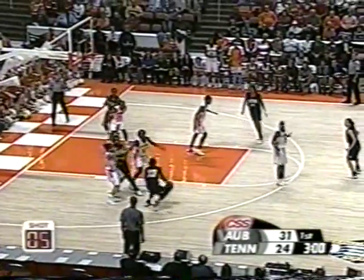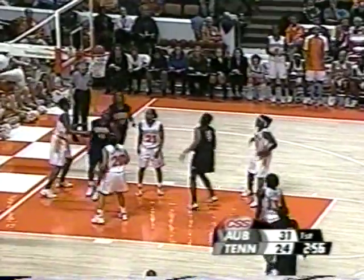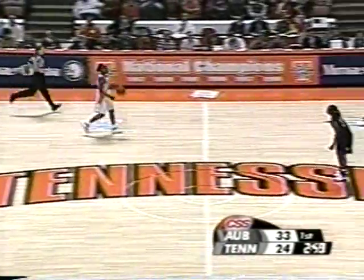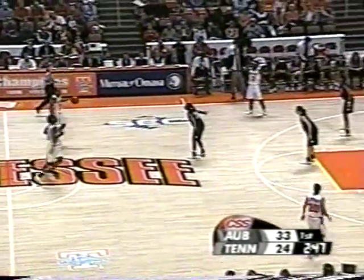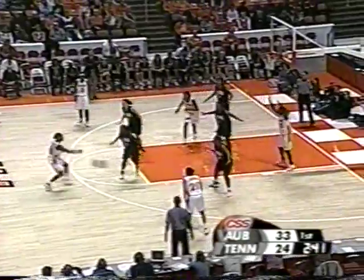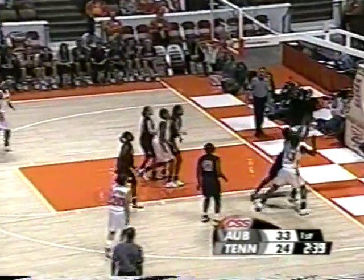Lawson playing with 2 fouls there in the corner. Brackett pops out, misses. Rebound inside. Putback is good inside. Nice play by Willingham. Excellent job by Willingham. Used her body, got the inside position, put the ball up and put it in. That's a momentum breaker for Tennessee as Willingham gets on the offensive glass as Auburn continues to lead the battle of the boards.